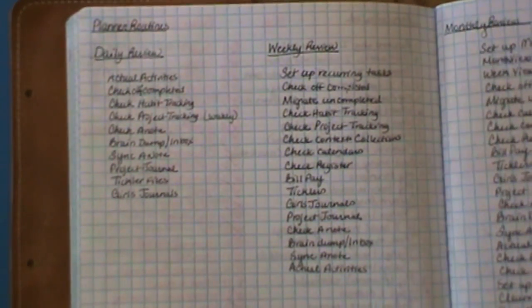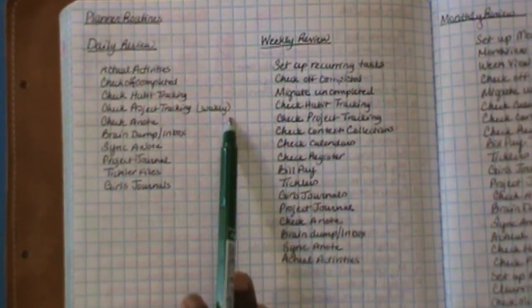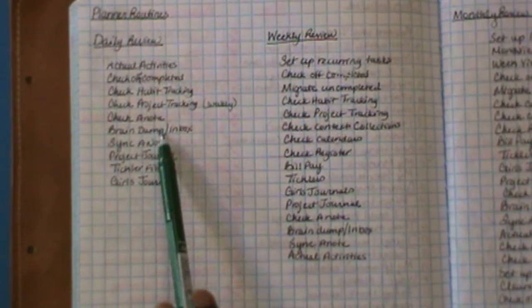So, project tracking. That's something that I want to do weekly. You know, I feel good about checking this page weekly. And checking a note is something that we do.